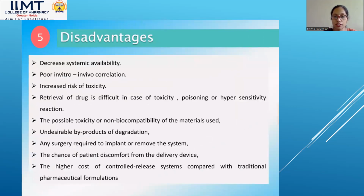There are some disadvantages to controlled drug delivery system. They are that it decreases the systemic availability, poor in vitro in vivo correlation, increased risk of toxicity, retrieval of the drug is difficult in case of toxicity or poisoning, the possibility of toxicity or non-biocompatibility of the materials used, undesirable byproducts of degradation, and any surgery required to implant or remove the system.